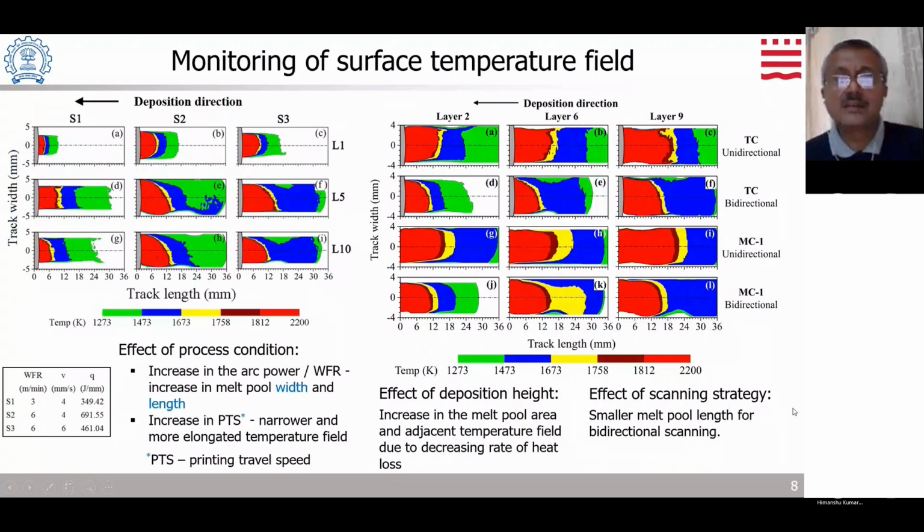And next comes the thermal cameras. When you look at the thermal cameras, we see splendid situations that we would not have been able to see in any other way. We can actually see the evolution of the pool as it moves.